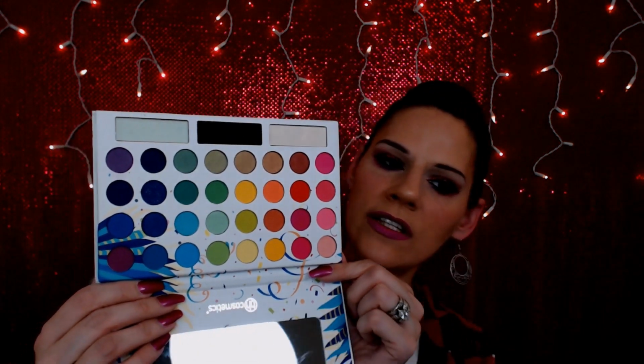So my thoughts on this stuff is I love it. I really love BH Cosmetics. Their palettes are, to me, really good. I do really enjoy them. So this one, it's got all of those different colors in it, and there's so many looks that you can do with this palette that it's endless. It has so many possibilities. So I really love this.